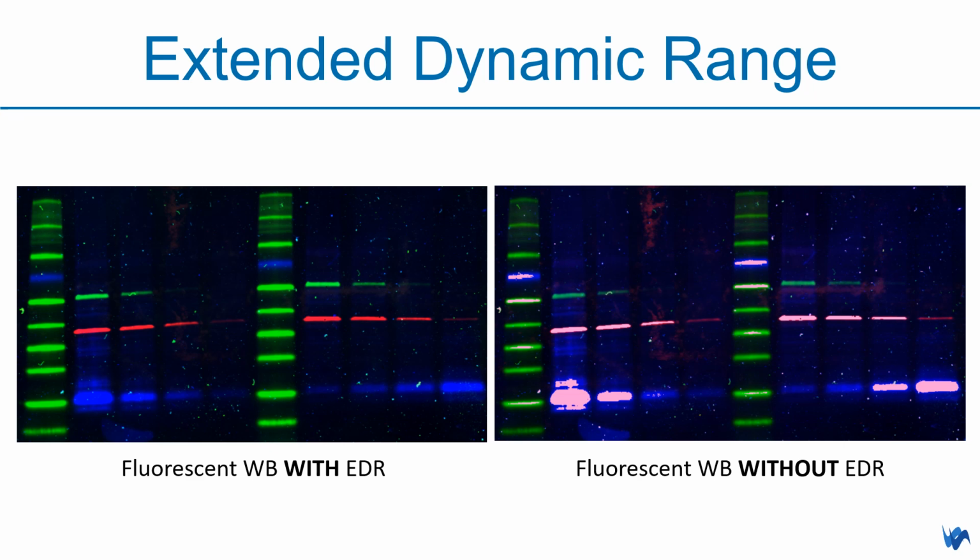Here is an example of the same 3-channel blot imaged both with and without EDR. On the left, the blot was imaged with EDR. No bands are saturated, so each can be quantified and further analyzed. On the right, you'll notice many of the bands are saturated, as indicated by the light pink color in the image. With standard capture settings, researchers are restricted to quantifying and analyzing either the weak bands or the stronger bands, but not both, in the same image. For samples with a wide dynamic range, it is important to capture the entire sample in a quantifiable manner.